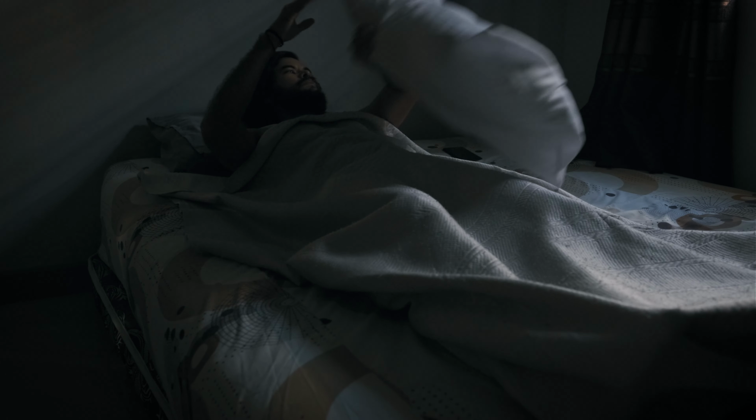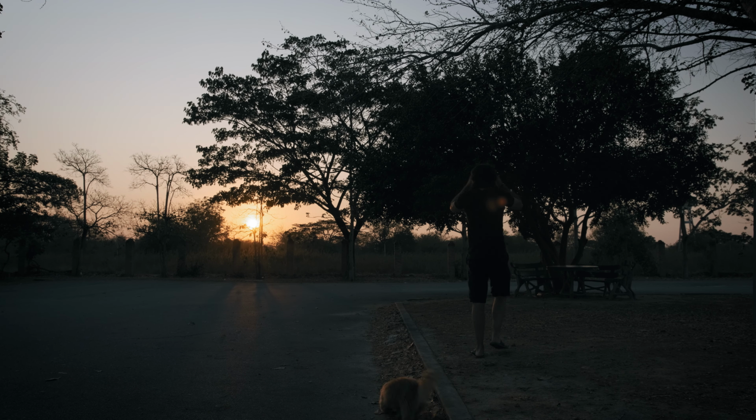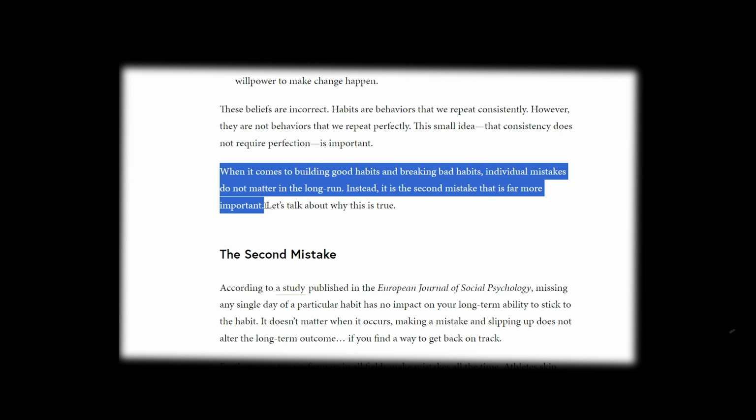This wouldn't be complete without a little real talk. What if you miss a day or don't get enough sleep? Aim for 70 to 80% consistency. Life happens, just get back on track as soon as you can. In Atomic Habits, it said that one day off is fine, never miss twice.